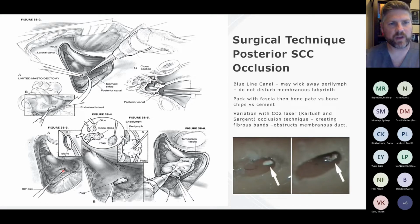And the most important part of this is you don't want to enter the membranous labyrinth. And so once you've taken this little endosteal island off, you can wick away the perilymph and then decide what you want to pack it with. And so packing it can be done, and what's described here is using bone pate and fibrin glue. It makes a fairly solid plug. Fascia is used as well, sometimes fascia, then covering it with some bone cement. In this case, fascia, the plug that they made, and then some temporalis fascia, and then coating that with the fibrin glue to prevent a perilymphatic fistula.